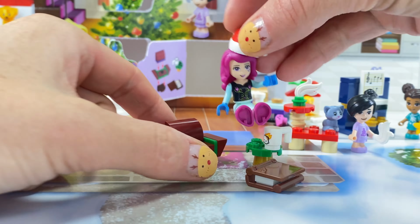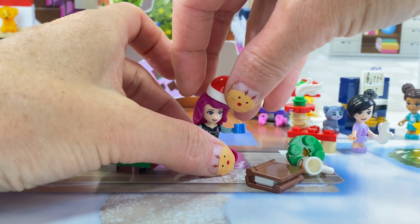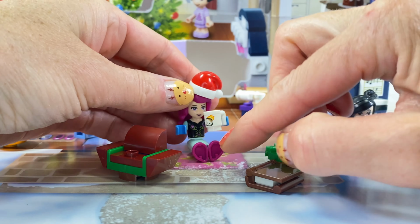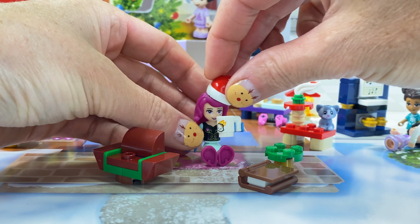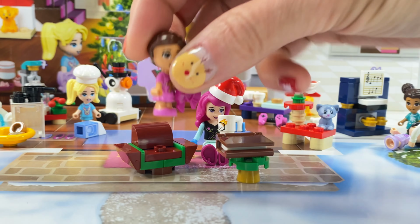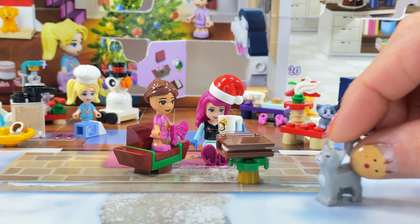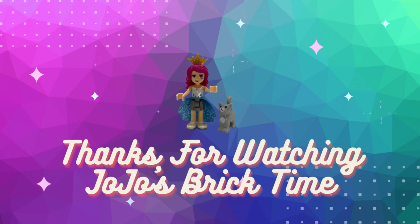And oh, that chair, it does not fit me and I cannot sit up because I am too top heavy with this Santa hat. There we go, I'm sitting down. We'll put Olivia here and we will read a story with my cat.